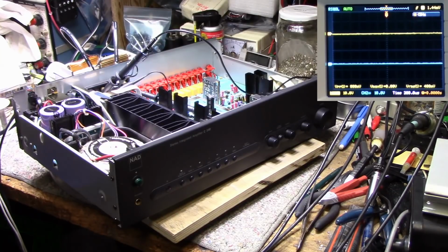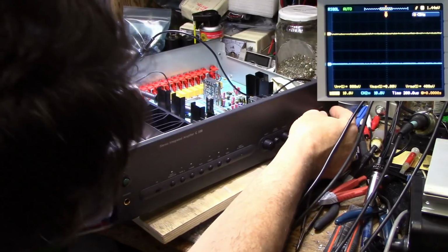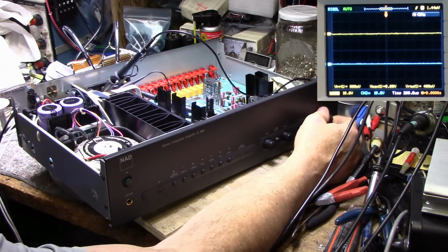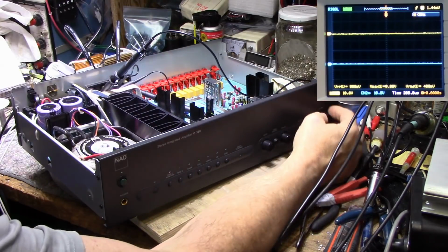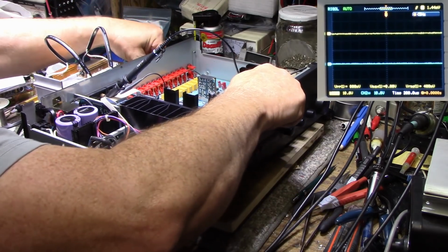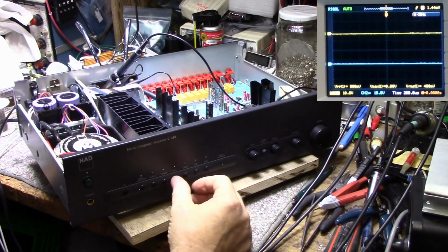Alright, so we're wired in for a power test. Let's try it out. Plugged it in, turn it on, and we're set to auxiliary. We should have something here. We got nothing. What is going on? Why do we have no output? Oh, you know what? It'd help if I turned on my signal generator and outputted a signal. There we go.